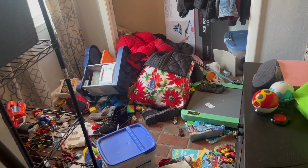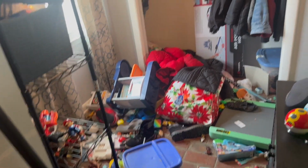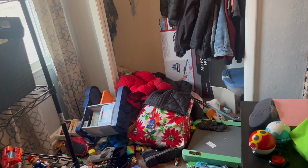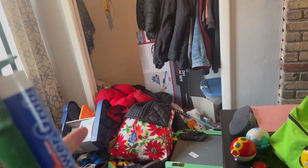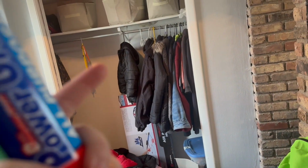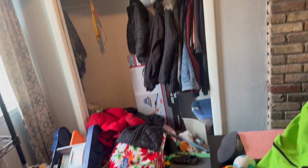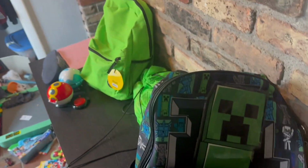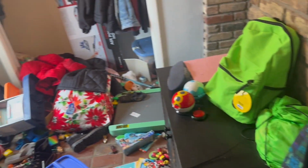Keep in mind, we just put away the Christmas tree and there was stuff all up under the Christmas tree that sits in front of this window. Things are falling out of the closet. This is just not a functional space for us. My kids' coats are piled on the floor because they can't reach up there to put them away. That coat I put up there myself. It's just a mess. And then we have our snow shovel back here because it's constantly falling over. We've got one of the kids' backpacks. The other one's not even back here. It's just a messy area.